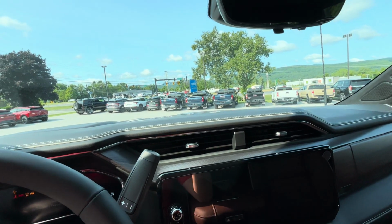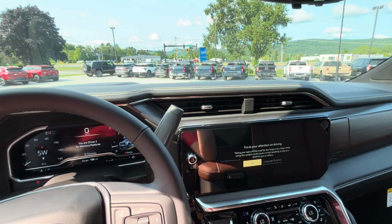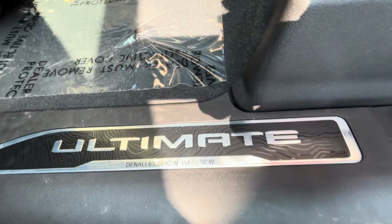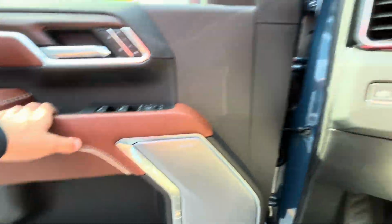We'll give this a quick start. Very quiet engine noise in here as well. I mean, that's a 6.6 liter Duramax turbo diesel under the hood there. Not much cabin noises at all. Right down here, nice little emblem that does have the coordinates to actual Mount Denali. Beautiful Bose speaker covers right there.